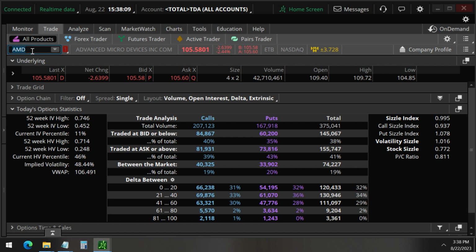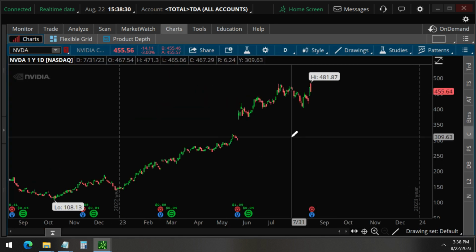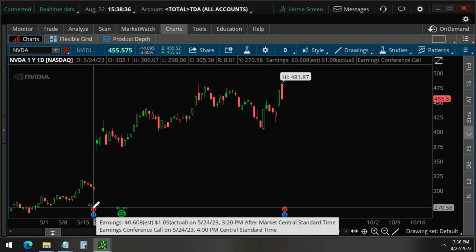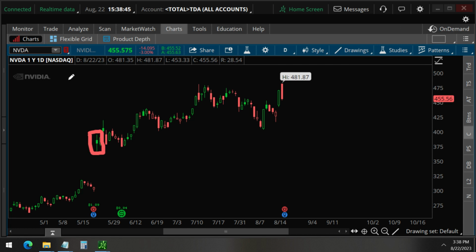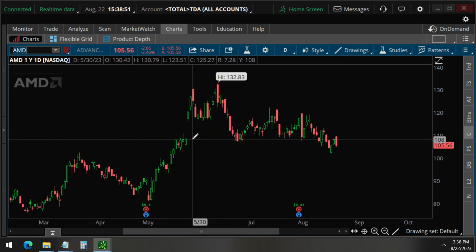And if you take a look at Nvidia, you can see the current IV percentile is 84%, much higher. So by buying call options on stocks that have earnings, you're paying a premium, right? You can see here that for Nvidia, last earnings happened May 24 after market. So May 25 was the day of the reaction. You can take a look at AMD, May 25. What happened on May 25?